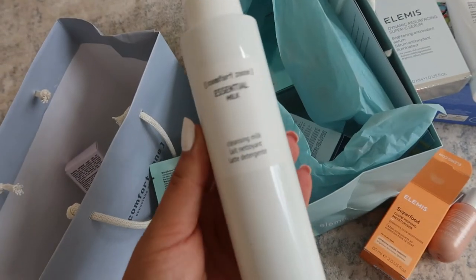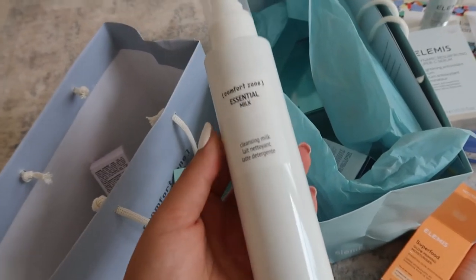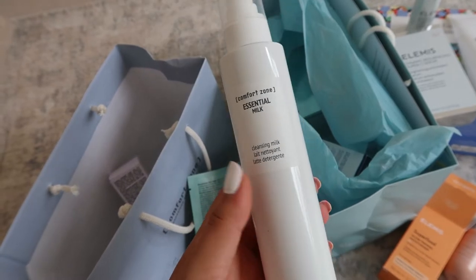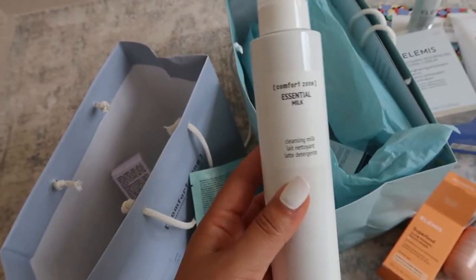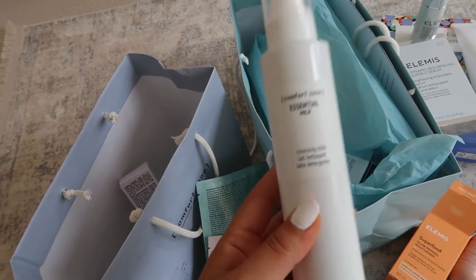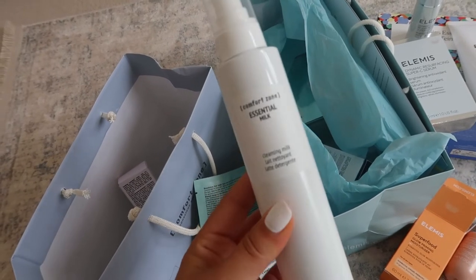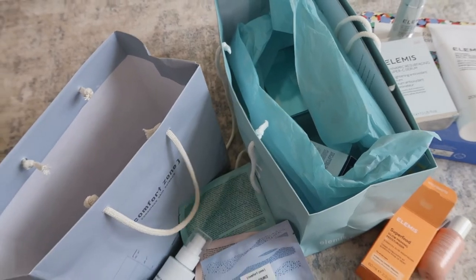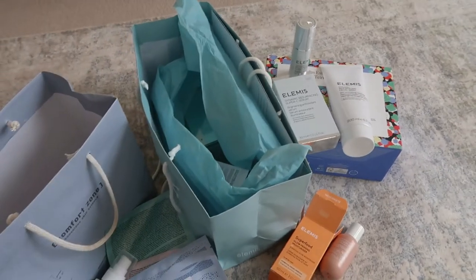And then finally, we've got the Essential Milk Cleansing Milk. So this is going to be good as your second step in your routine. I always like to go in with a balm or oil as my first step to really take away tough makeup, and then to go in with something gentle like this. So thank you so much to Comfort Zone Skin and Elemis. So this is everything that I got.